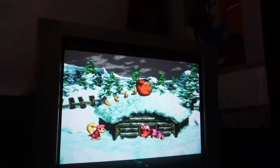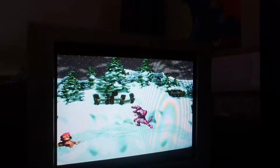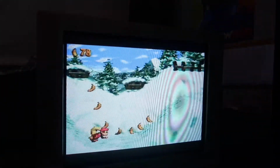Whoa, that's weird, look. So, my camera can't really capture it. That thing is not on screen. This is the screen. Oh, can I? No. Doesn't really let me capture the game. But damn. There you go, now you can see. Damn, this looks so cool.